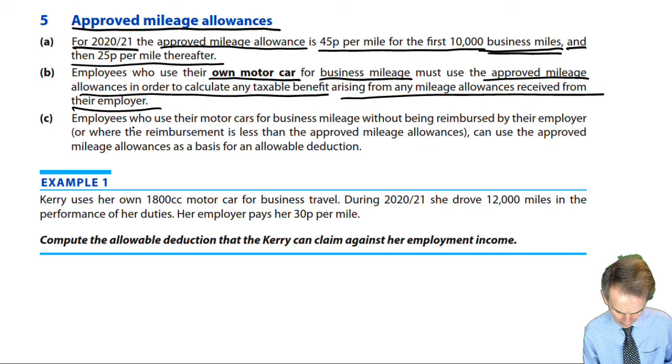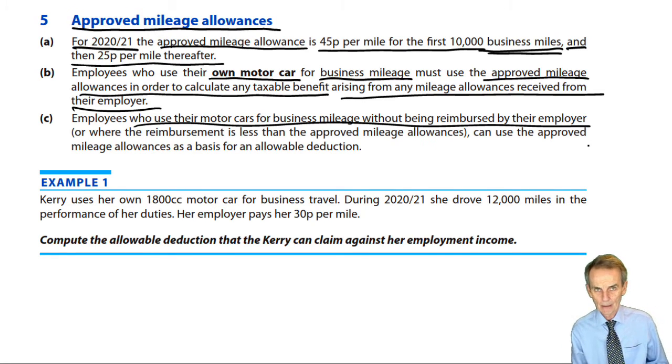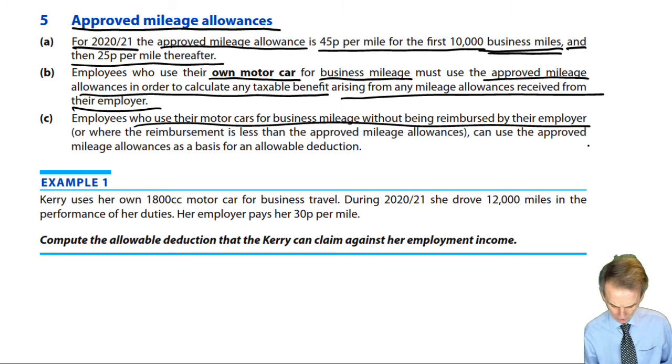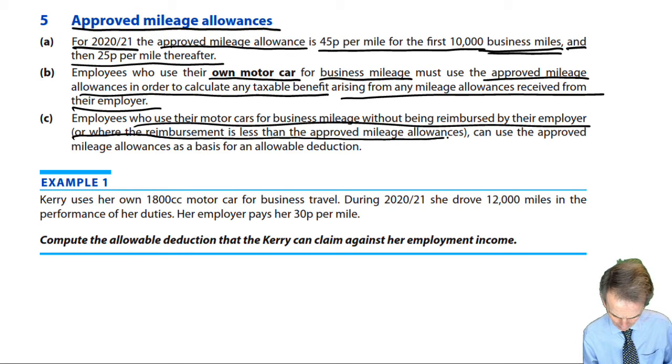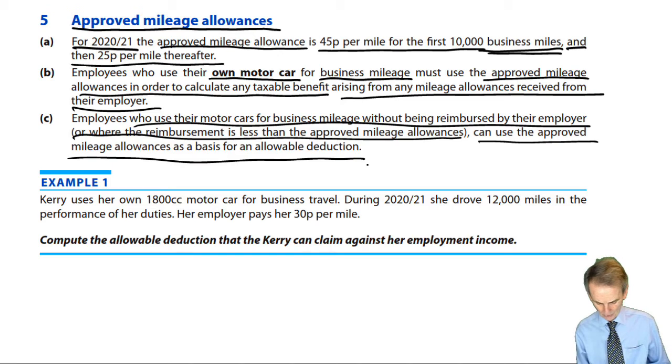or employees who use their cars for business mileage without being reimbursed. Now, the likelihood is, in an exam question, there will be some reimbursement, but it won't be as high as the approved mileage rates. And that's what we're saying here, where the reimbursement is less than the approved mileage allowances, you can use the approved mileage allowances as a basis for an allowable deduction.